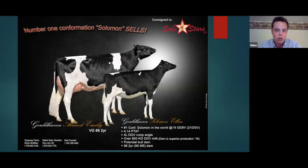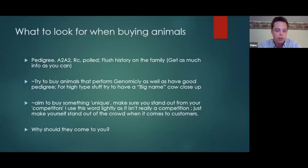So what I look for when buying animals, pedigree is very important. A2 milk is starting to become, whether it's a niche or not, maybe it's going to be a mainstream thing, maybe not. Either way, it's not a bad idea to look at it. And then red carrier or red and polled and all these things, try to set yourself apart from the mainstream AI industries.